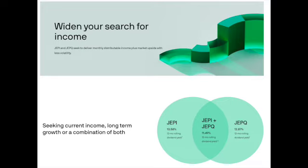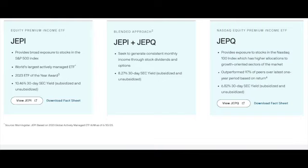These few slides came right from the JP Morgan website. Basically, they're touting their dividend here. JEPI 10.58 12-month trailing. JEPI and JEPQ 11.49 combined, I guess, and JEPQ 12.87. As we shoot over to the next slide, they basically go over everything we went over before, so you guys take a quick look at that.